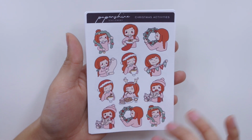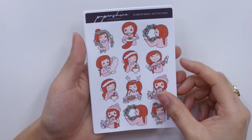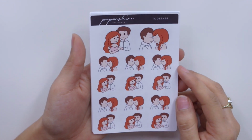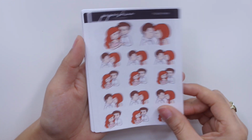So I wanted to get a couple of sheets. You guys will see. So this one is the Christmas activities one. I believe she has different colored girls. So make sure to check her out if you guys would like to have any cute girls in your planners. Then I got the together one. Isn't this so cute? I love it.